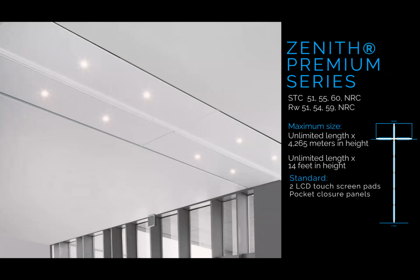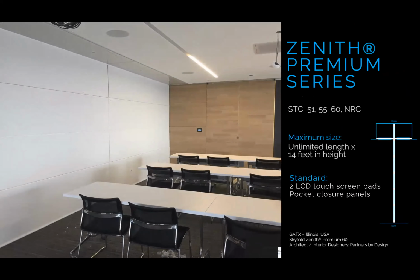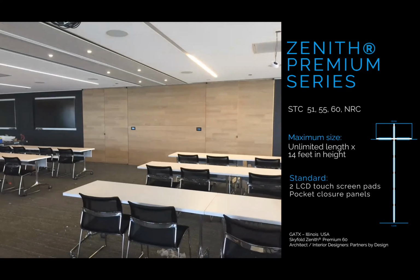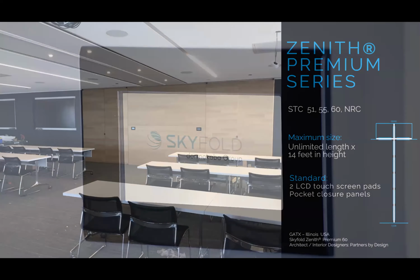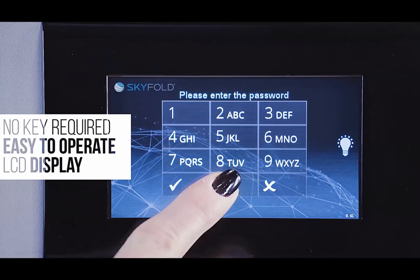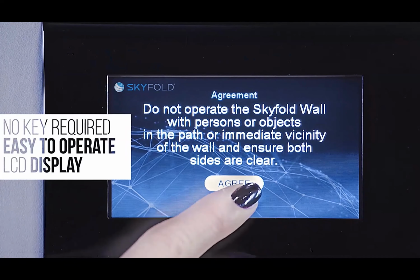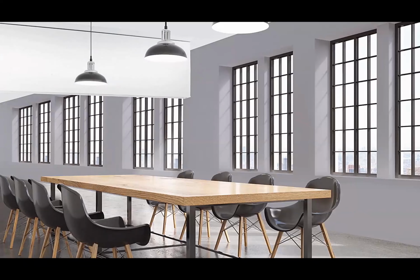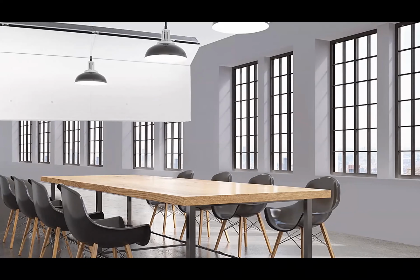The Zenith Premium can go up to 14 feet with a bottom of pocket or ceiling height of 14 feet. It folds the same way the Zenith product does, but it does have that integrated pocket closure panel. It also comes standard with LCD touchscreens, which can control the LED lighting that is incorporated into that closure panel if you choose to have it, or in the bottom panel of the wall, which serves as additional ceiling lights when the wall is fully retracted.